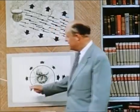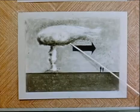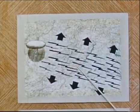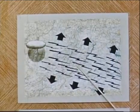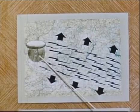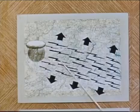This second sketch shows how the cloud has begun to break up and to drift with the winds. Now here is one highly significant point. Radioactive fallout can occur from an absolutely clear sky. You do not have to see the atomic cloud itself over your head to be in a fallout area. This sketch will give you a general idea of the fallout pattern. This being the target city, the material will fall out over a considerable area downwind from the target.